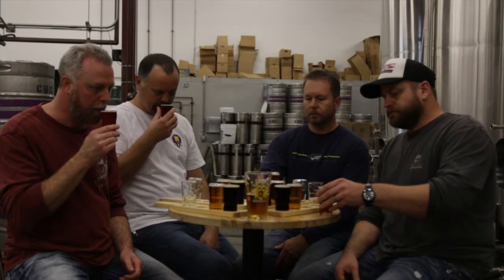All right. Let's taste it and see. With the barrel aging in the Wild Turkey barrel, to me, it really brings up the malt character more. Oh yeah, it definitely does. Wow, you can taste all that caramel. Ooh, I like that. That's really good.